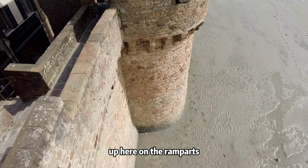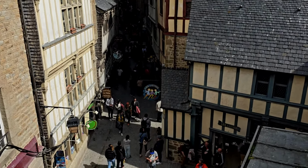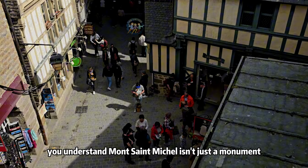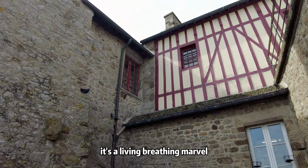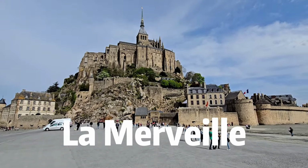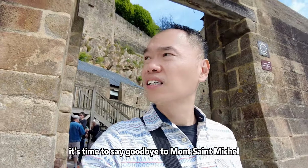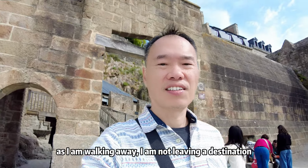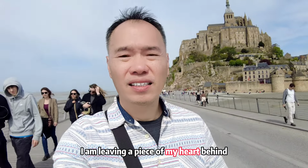Up here on the ramparts, with the wind in the face and the waves in the distance, you understand Mont Saint-Michel isn't just a monument. It's a living, breathing marvel. It is no wonder the French call it La Merveille. It's time to say goodbye to Mont Saint-Michel. As I'm walking away, I'm not leaving a destination. I'm leaving a piece of my heart behind.